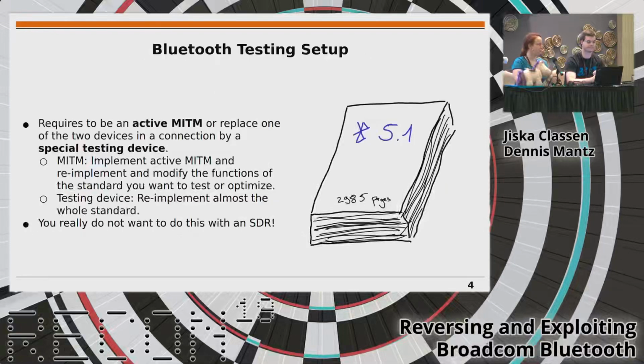So if you want a cool Bluetooth testing setup, it's pretty hard. Either you need to get into a connection as an active man in the middle, or you need a special testing device that connects to the device under test. In both cases you need to re-implement a lot of the Bluetooth standard, so connection establishment or the part that you want to test. And well, the Bluetooth standard has almost 3,000 pages now. Some people say it's easier to implement a religion than Bluetooth. And you would really not want to do this on a software-defined radio. It's not fun.